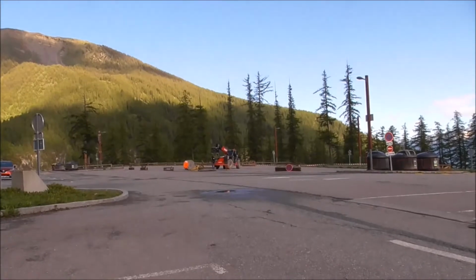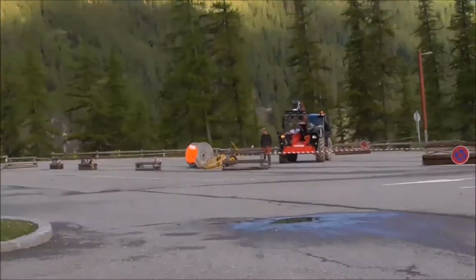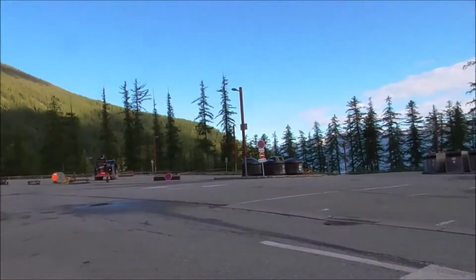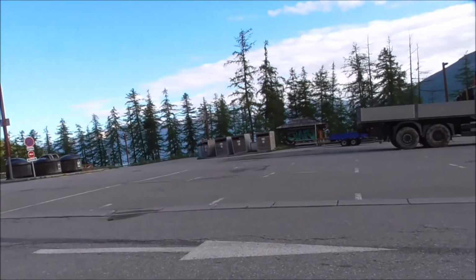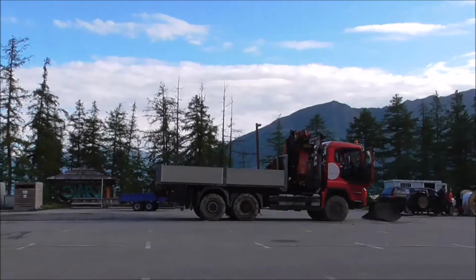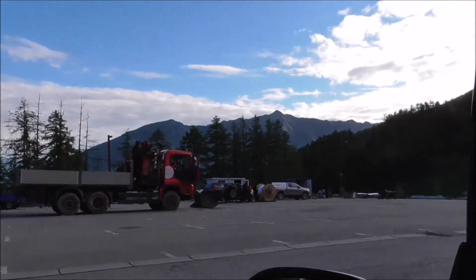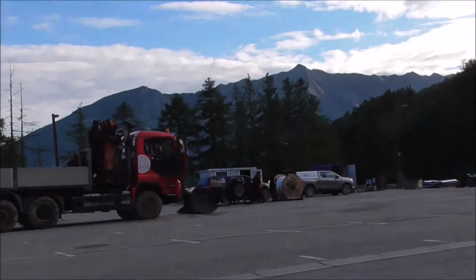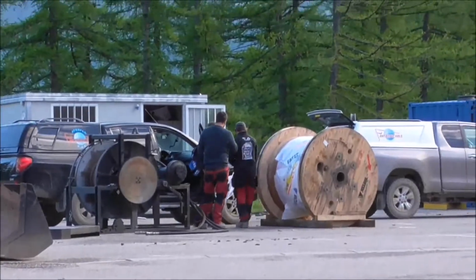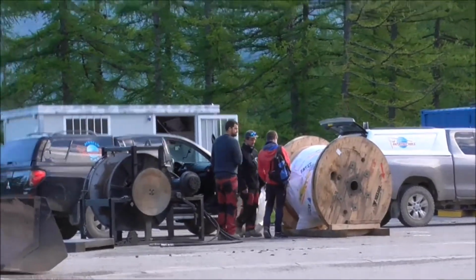Just in the car park at 1800, and various activities going on. Things getting prepared across that area, which I presume is for the helicopter. We have this cable lorry, 6x6 wheel drive, chained up, serious piece of kit. And some other stuff here, this hydraulic thing that I discovered the other night. A huge roll, 5 tons of cable, right there in one roll.